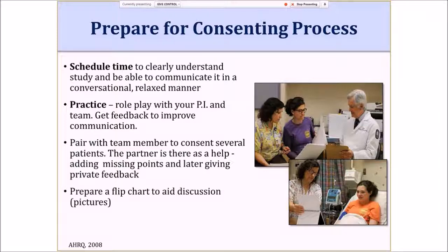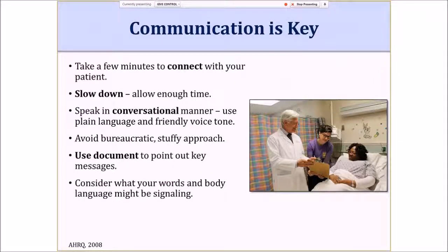Sharing with a team member helps because they can give you feedback. This team liked to use flip charts that they had pictures on, and that's what she's showing the patient right there in order to go over the consent form, which was a great idea. The communication is key.